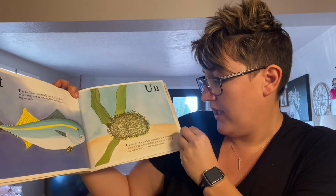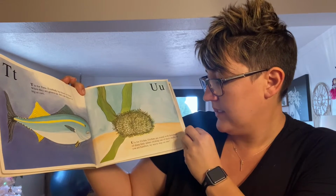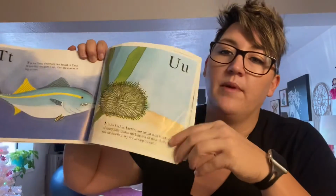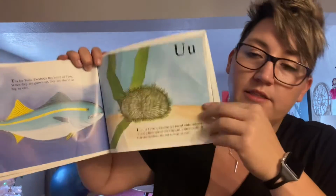U is for urchin. Urchins are round with hundreds of sharp little spines sticking out of their shells. If you are barefoot, try not to step on one. Ouch, that would hurt.